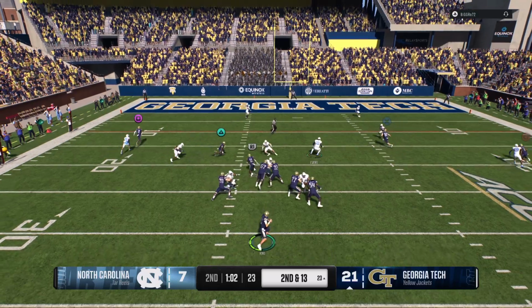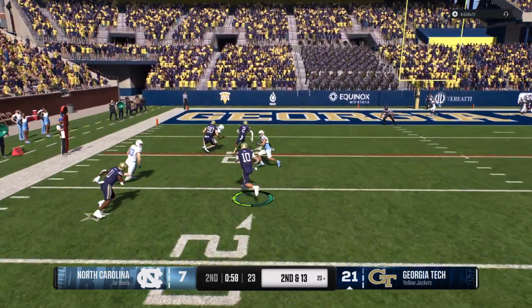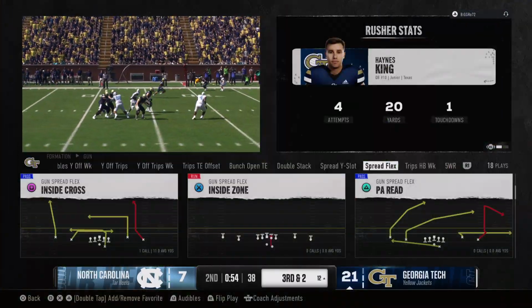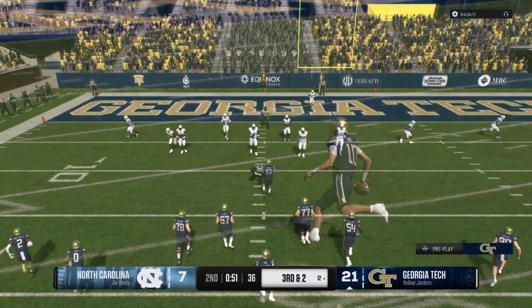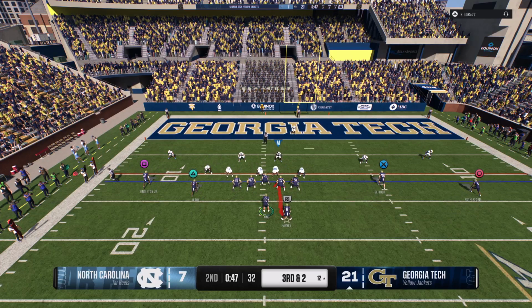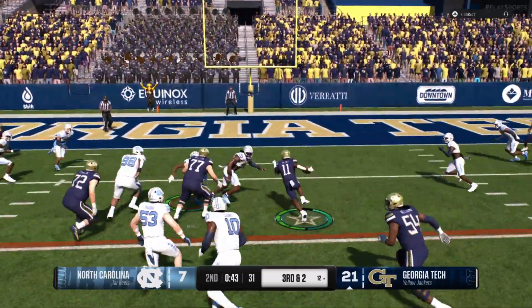To the air, it's King. Using his feet to buy time. Strong, firm tackle. I just love this guy's instincts, right? When things aren't open right away, he never panics. He just understands the situation where he is on the field, and he's so confident in his own natural ability that he has the ability to run, go get the first down, keep this drive rolling.